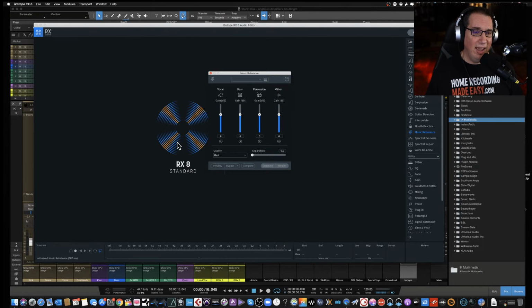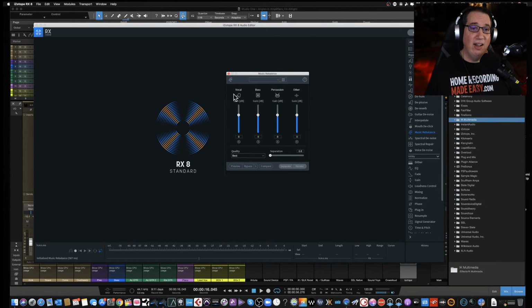I think their Elements version, or whatever they call the version beneath this, doesn't have this module. This will actually allow you to separate any piece of audio, any song. You take any commercial MP3 wave, import it, and it'll separate the vocals from the bass, from the drums, and from the guitars and keyboards.